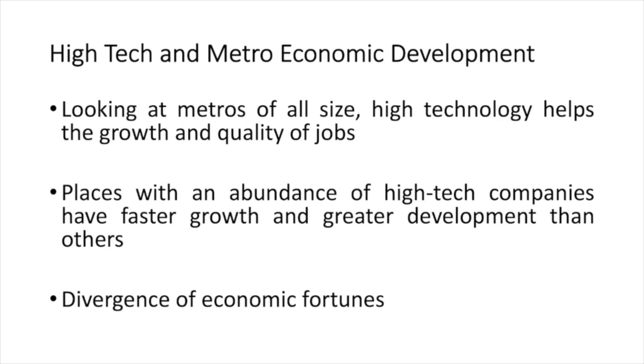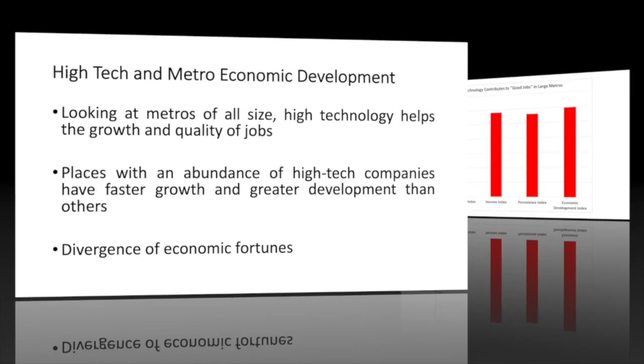Given that technology is helping some regions grow faster and experience higher productivity and incomes, it's leading to a divergence of economic fortunes where some regions are moving farther ahead from the rest of the pack. This is what Enrico Moretti means by U.S. regions are diverging, and the strongest economies, what Moretti refers to as innovation hubs, are experiencing more development.